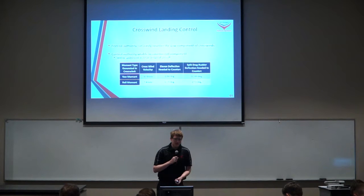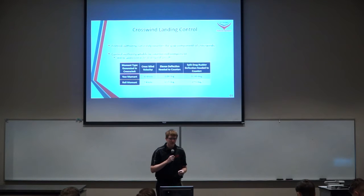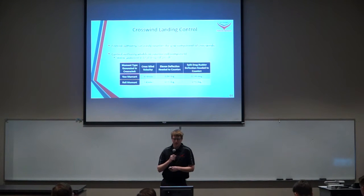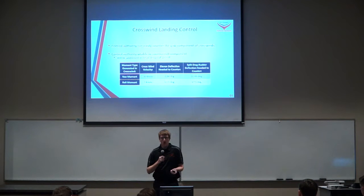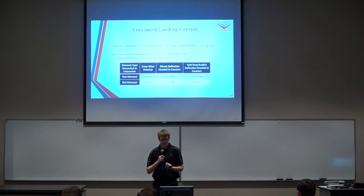In terms of a crosswinds on landing scenario, control authority can be easily used to counter the yaw component of the crosswind, where we don't even have to deflect one of the split drag rudders 1 degree in order to counter the moment that's generated by it. However, we cannot counter the roll moment that is generated by the crosswind at this time. This is due to the plane's very large planform area and due to the very high degree of swept wings, forward swept wings. These, however, will change when we go into the detailed design phase of this aircraft, so we are not concerned at this time about this.